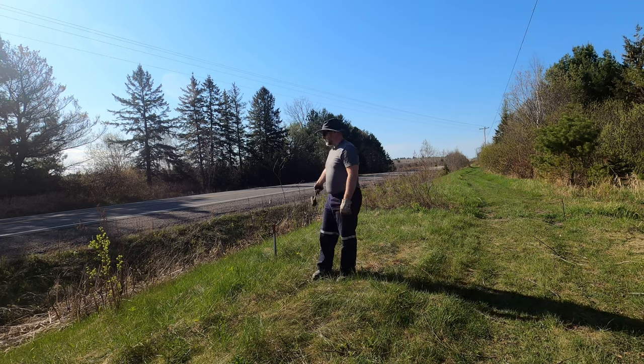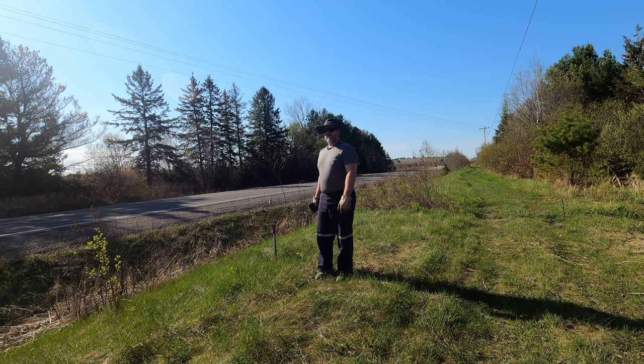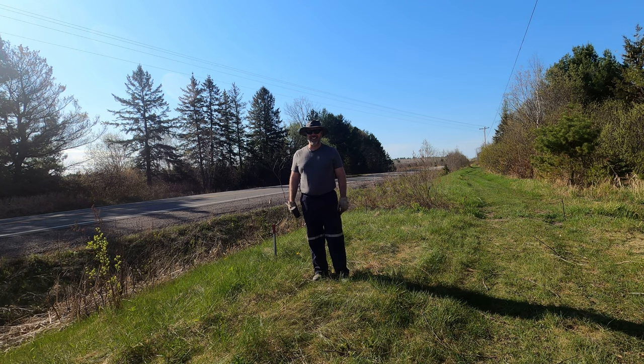We're putting different stakes in here for the driveway. We've got the MTO coming over to look at where we're putting the driveway. So we thought that we would put something a little bit better to market by. I'm going to continue on trying to create the straight path for the driveway.